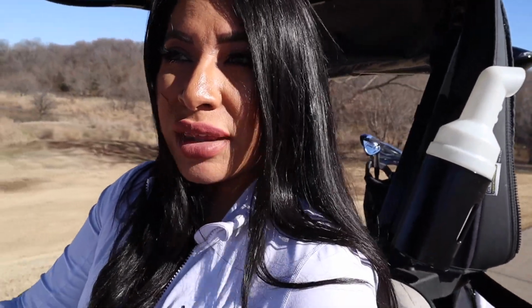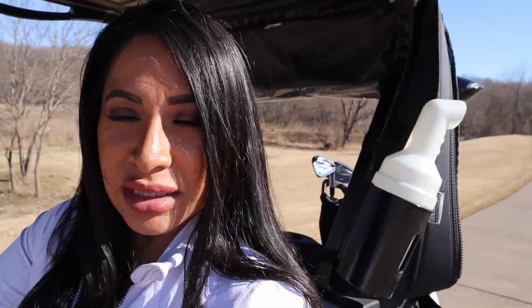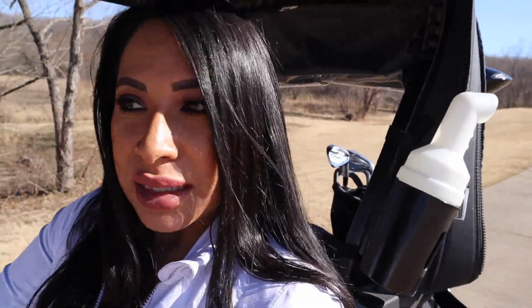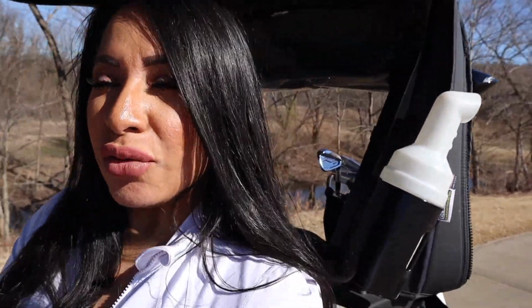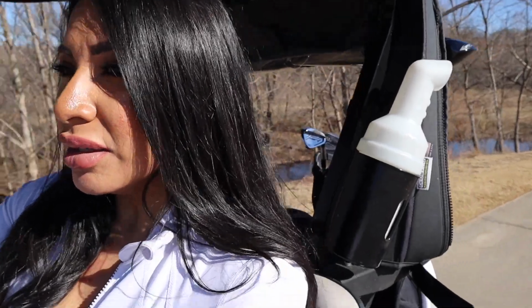Not to mention the VIP experience that we did get. That one includes two meals along with beverages and snacks on the course from the cart girls, which we haven't seen one. We're at hole five. We haven't seen one yet to show you guys what that looks like. But once we get around to that time, we'll show you. Overall, this course is really nice. We love it.